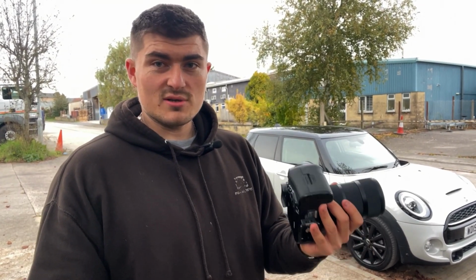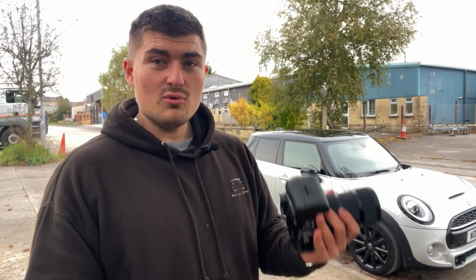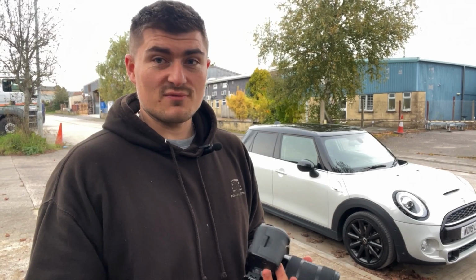Really good camera. This is my absolute workhorse of a camera. But yeah, overall, I love this lens for shooting cars. It really makes cars look very pretty.